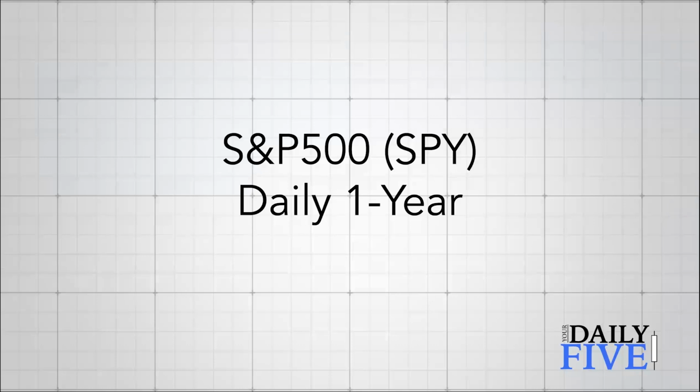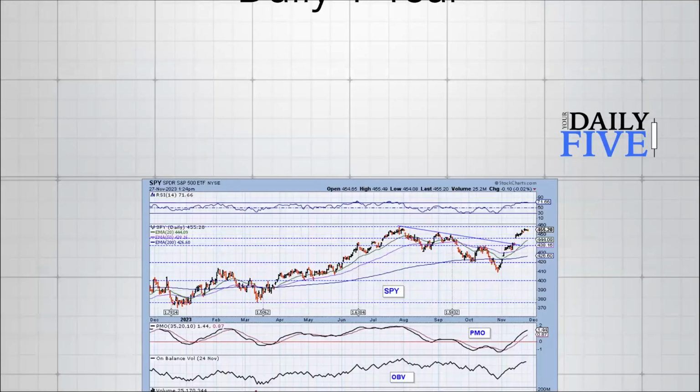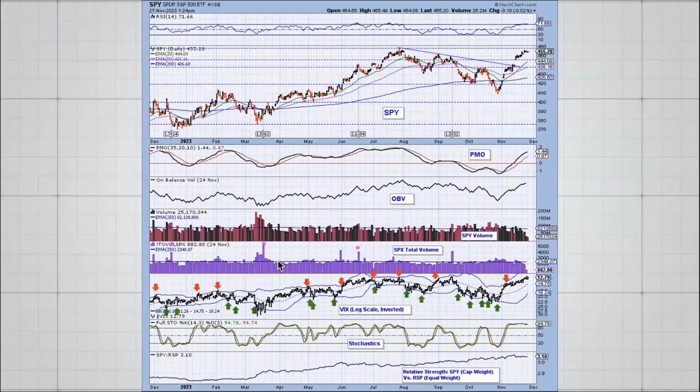All right, let's start off with the S&P 500 daily 1-year chart. As you can see, we have a nice rally that's obviously been going on since the end of October. It started with a nice breakaway gap followed by a continuation and now a runaway gap. It's telling us that we should expect more upside, but boy, this rally has been almost straight up and has been relentless, really.